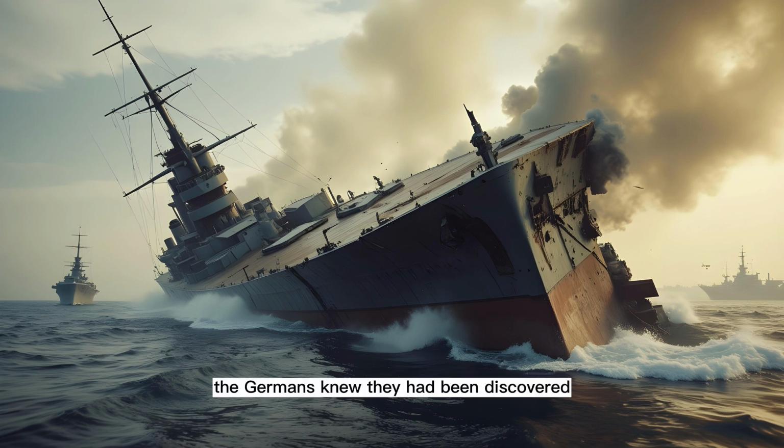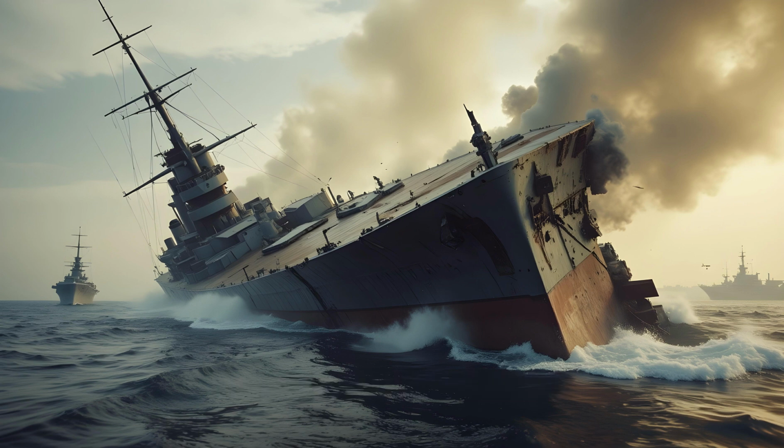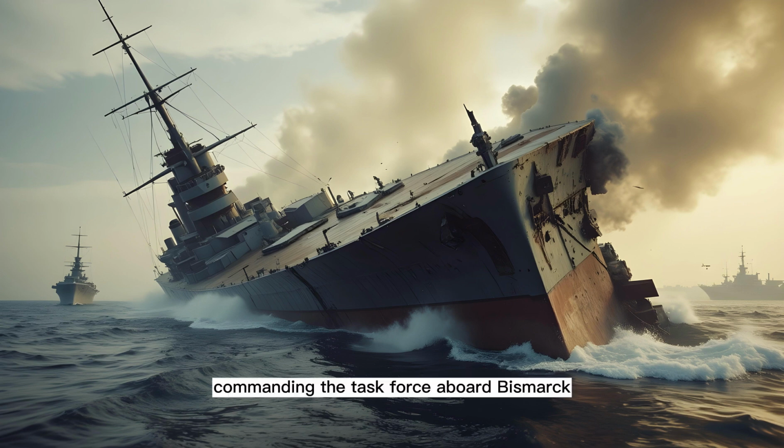The Germans knew they had been discovered. Admiral Günther Lütjens, commanding the task force aboard Bismarck, now had a difficult choice: press forward or attempt evasion. Lütjens was a career officer with deep experience but a cautious temperament. He recognized that Bismarck had to break into the Atlantic quickly before being cornered. Yet he also understood the power of the force converging on him.